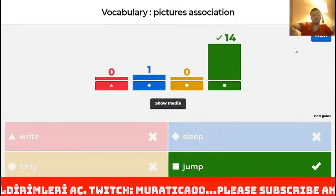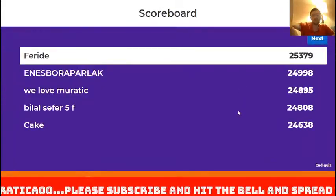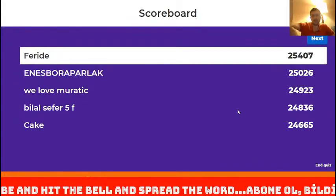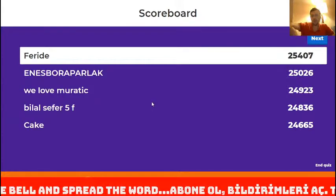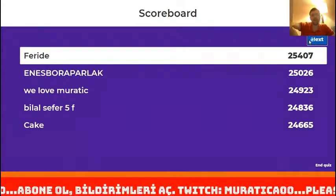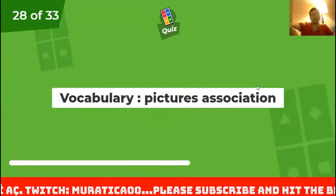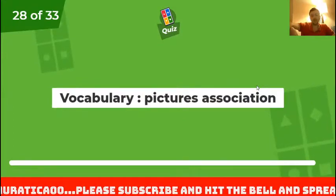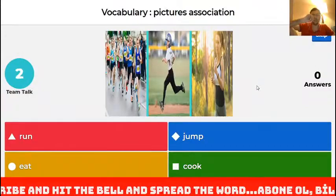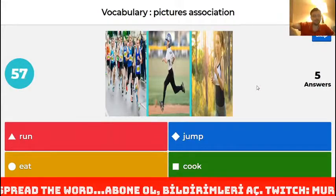14 people knew the correct answer. Go for it. Jump is the correct one. Oh my goodness. It's getting exciting. Yes. No change. But 5 players have reached answer streak of 5. Here is the 28th question. 2,000 points. What does it tell you? With the pictures association, you can tell me. Run, jump, eat, cook. Which one? Go for it.